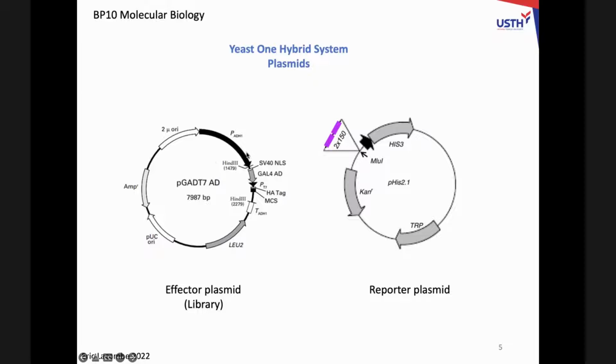And what is going to, okay, so we've got GAL4, and then what do we have here? Okay, things are missing. On the reporter plasmid, there was the gene for kanamycin resistance. Here it's for ampicillin resistance. On the reporter plasmid, we had a gene to synthesize tryptophan. And on the effector, we have a gene responsible for synthesis of leucine, the other amino acid.